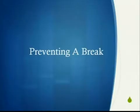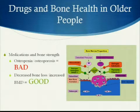So what can we do to prevent a break after a fall? Some medications are directly related to bone strength. So osteopenia or osteoporosis is bad, and decreased bone loss and increased bone mineral density is good. There's medications that can work on both sides of that, and we'll go over them shortly.